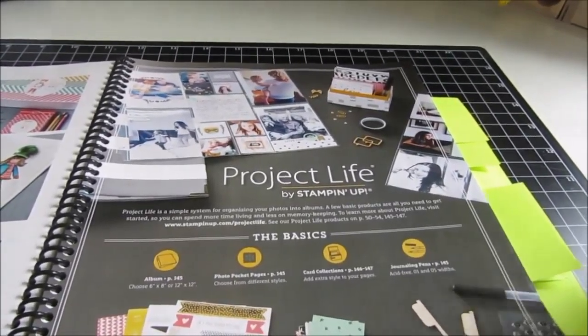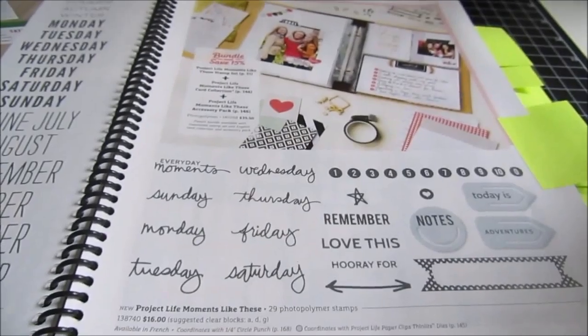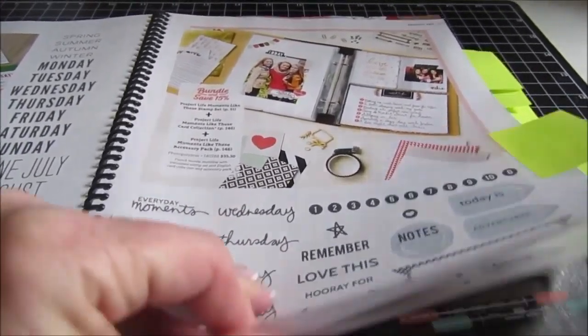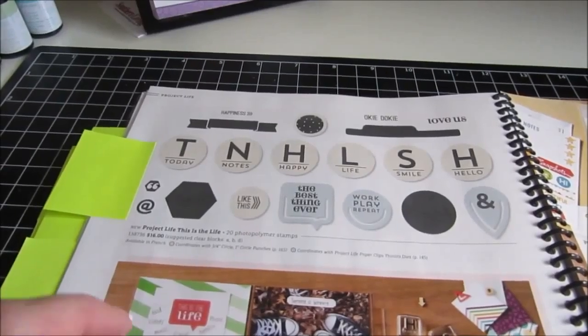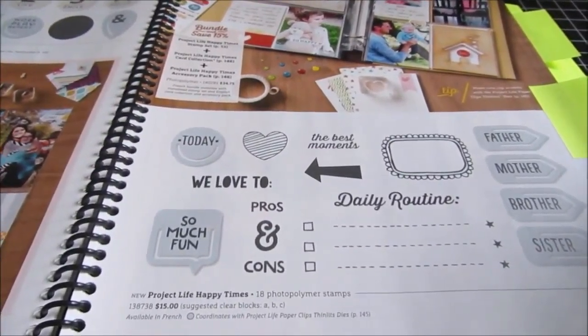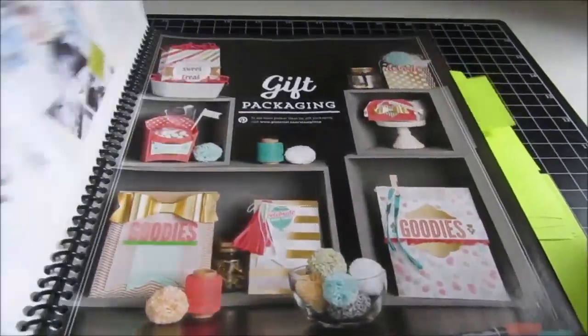Next we have Project Life. This is a new stamp set. Moments Like These coordinates with the new Project Life framelits. This is the Life new stamp set. It coordinates with the framelits also. Project Life Happy Times, also with the new framelits.